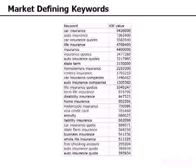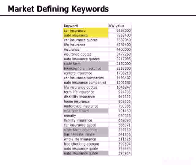They're also going to be extremely competitive. They may not be related to our business model, so we'll need to start ruling some of those keywords out. But we want to first establish those market defining keywords in a space like insurance. And in insurance, it's car insurance, auto insurance, life insurance, health insurance is obviously up there, but maybe something that State Farm doesn't provide. So we need to start evaluating that list, looking at the intent, looking at the business model, and overall just establishing those market defining keywords.